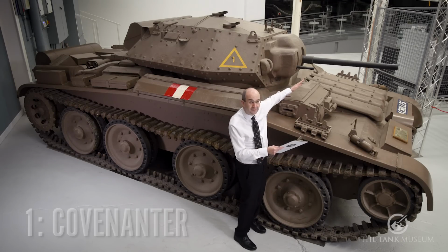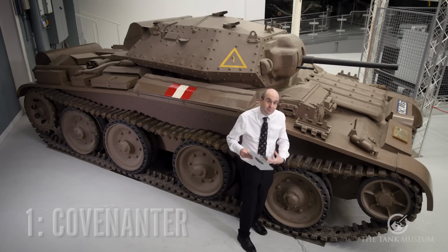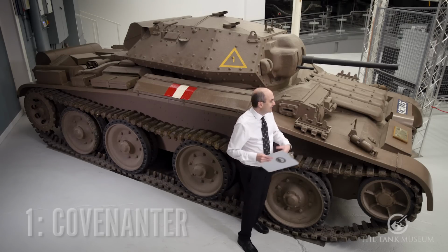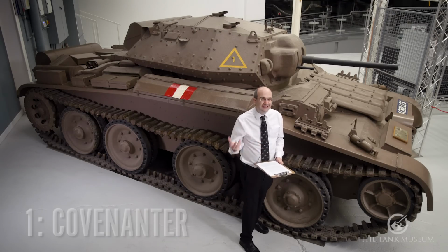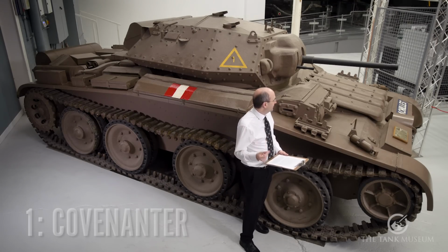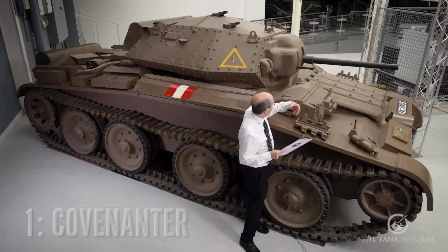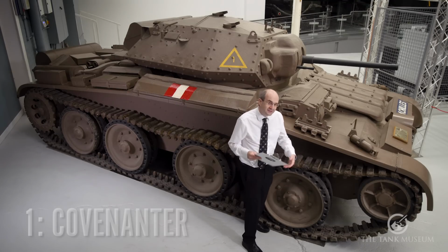So when you look at Covenanter, it doesn't look too bad. The original design is from the 1930s. It's done, and a lot of the design principles are really very good. The problem for this tank is that the design is finished off in a real hurry in 1940 when things have gone a little bit skew-whiff on the continent. And they're having to make a whole series of compromises. And the reason they're having to make those compromises is very good.